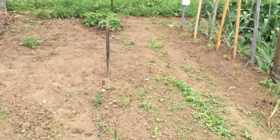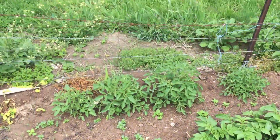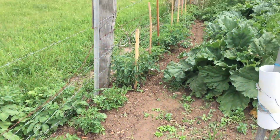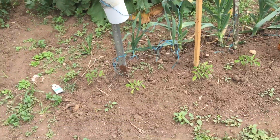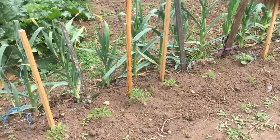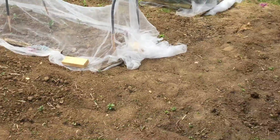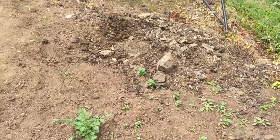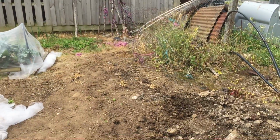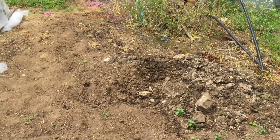Over this way, along the fence line, we've got another run of tomatoes, so there's 16 plants along there, and then another 8 along there. So tomatoes everywhere. We've got intentions of making tomato sauce and pasta sauce, so they won't go to waste. This area here is undeveloped at the moment. That's going to be where our greenhouse is.